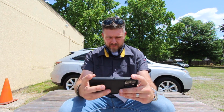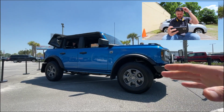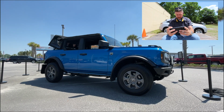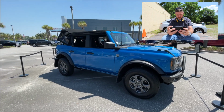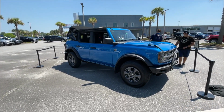Here we go. This one right here, I'm loving the contrast of the wheels, the paint, and then you've got your soft top up on the roof. I mean, this is looking really stellar. And again, as I told y'all earlier, this is my first time actually laying my hands and eyes on a Ford Bronco. So this is cool.